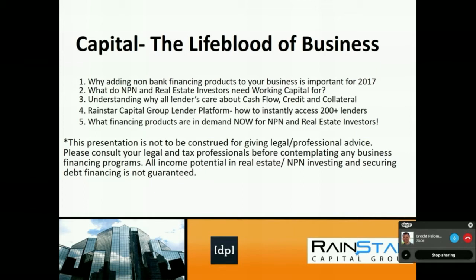So before we transition, I want to make sure everyone on this call understands the disclaimer. If you need any legal or accounting advice, please go get that. You should always consult with your legal or tax professionals before making any decision on securing financing, whether it be through us or any other third party. So we want to make sure we put that disclaimer out there.